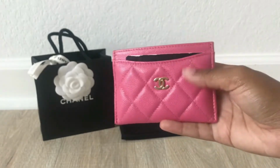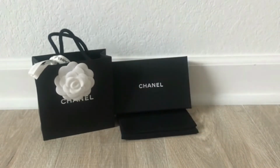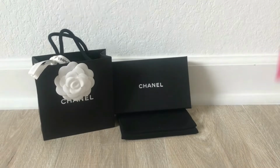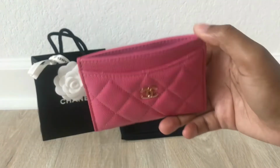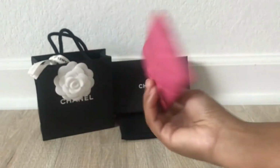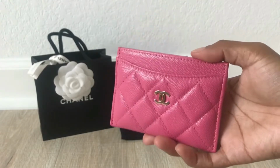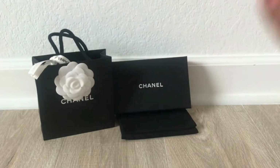So it does fit a pretty good amount. I remember in the video when I compared this to my Louis Vuitton, you can fit a good amount. Or if you're that type of person, just put them inside the middle. What is it, 5 or 6 cards right in the middle, and then you just leave the front and the back blank. Or if you're in a rush and you have a receipt, you can just put the receipt inside here and then you're good to go.